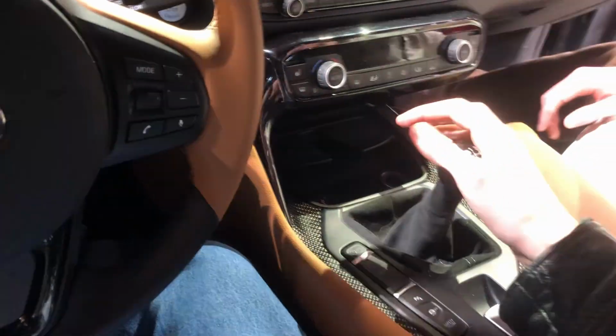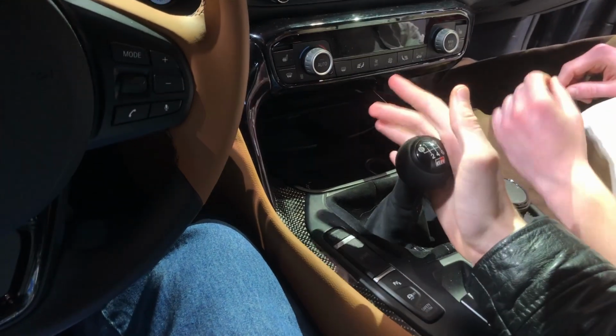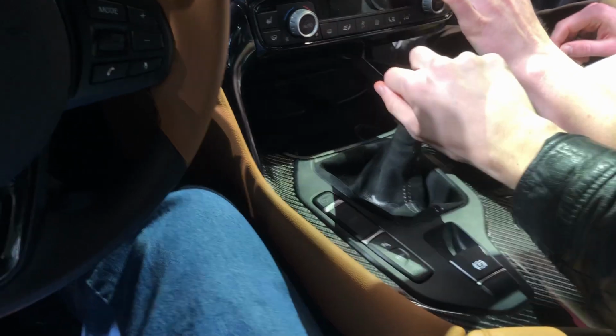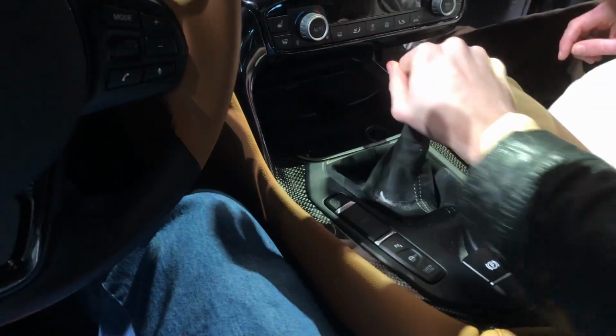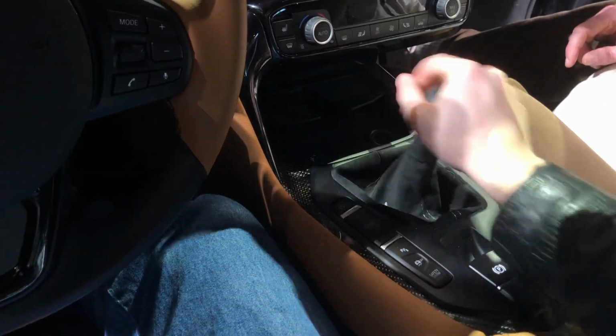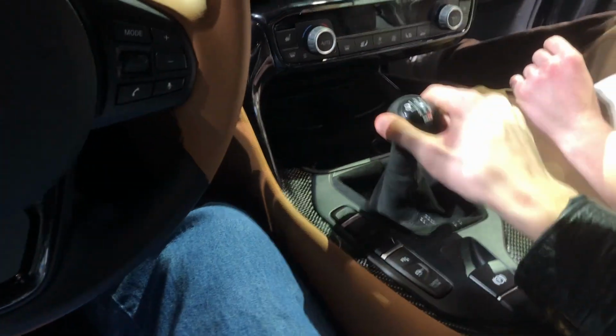And that includes the shifter and the shift linkage. It feels amazing. The shifter is very well weighted, perhaps the best weighted of any of the shifters that I tried. It feels pretty crisp. The throw is satisfyingly short. It feels pretty notchy, but I didn't find it to have a necessarily special feel compared to some of the other transmissions. I did find that the stick itself is a little bit long.